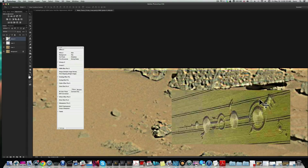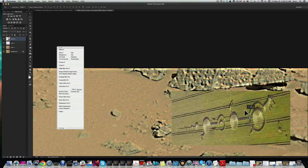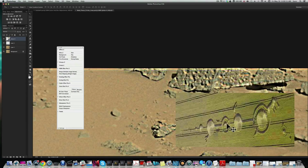So, what did I think? I think this: you can see that you have the same similar pattern here. You have circles and lines, circles and big lines going right through it.